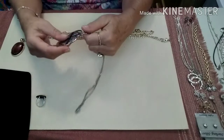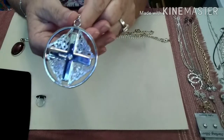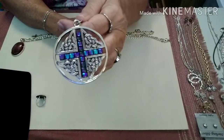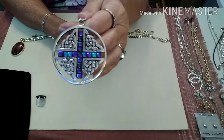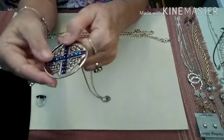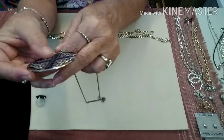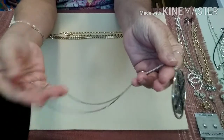And we have one that's real close to my heart. It is marked Scotland DB on the back. Of course, I've looked it up and studied it. This is Dawson Bowman. It is a Scottish company, probably 3rd or 4th generation now. This is not precious metal, but it's precious to me, and it's got the beautiful, almost like AB flat stones in it, little crystals, and of course the Celtic knots here. And it came on this chain, so I thought I'd just keep a vintage chain on it.